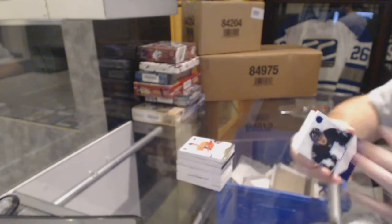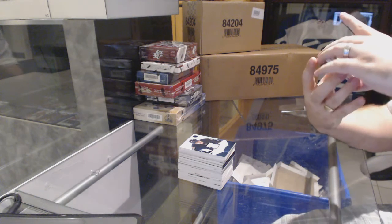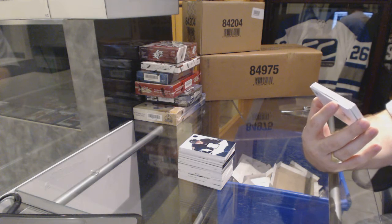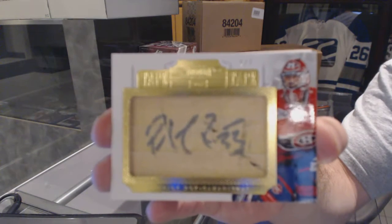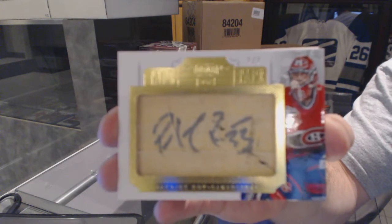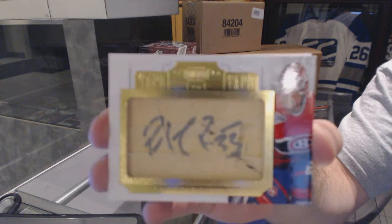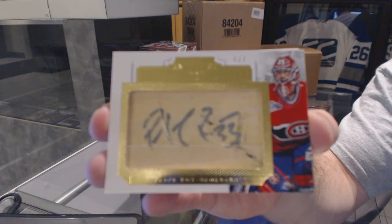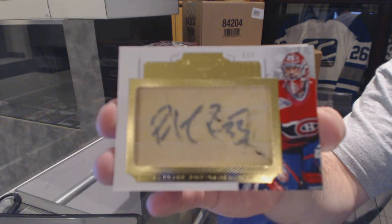Evander Kane. We've got numbered 7 of 7. Tape-to-tape autograph for the Montreal Canadiens, Patrick Waugh. 7 of 7. Tape-to-tape, Patrick Waugh.